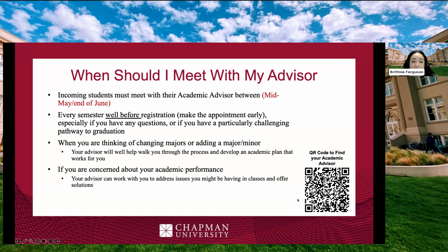You should be meeting with an academic advisor when you're thinking of changing majors or adding a major or minor. As some of you might remember, I mentioned at the beginning of the presentation, engineering majors are some of the largest credit majors on campus. So I always tell my students, as soon as you know what you might be interested in pursuing for an exploration focus, you really should be meeting with me as soon as possible so that we can develop an academic plan that works for them.